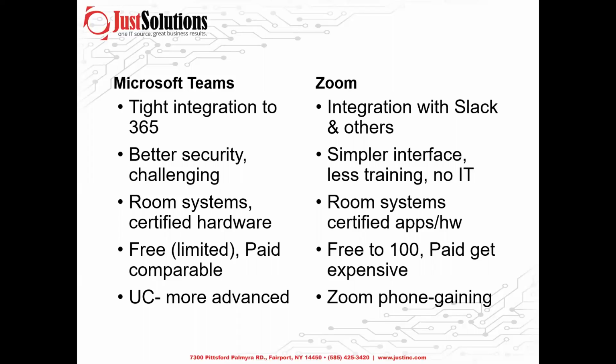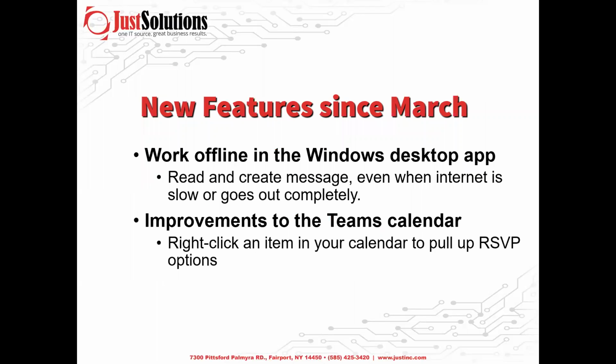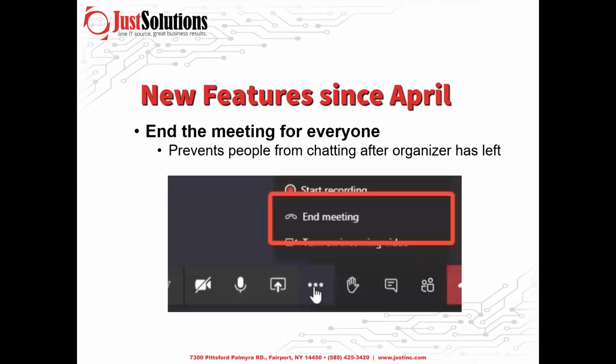So I just want to bring that back, is this tight integration. When I mention it, that's kind of why you're able to do these things here with the tight integration with the calendar and literally right clicking on the Teams calendar and RSVPing. And I can try to show you that in the demo.